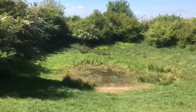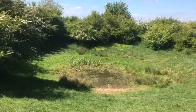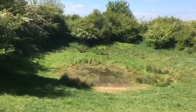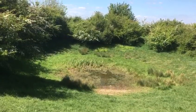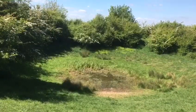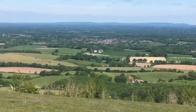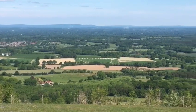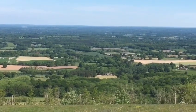This is Chanctonbury Dew Pond, restored by the Friends of the South Downs in 1970, 50 years ago. It looks like it needs a little bit more maintenance. The water has either leaked away or evaporated in this warm weather. There's an extensive view looking northwards over the Weald to Leith Hill and the North Downs in the far distance.